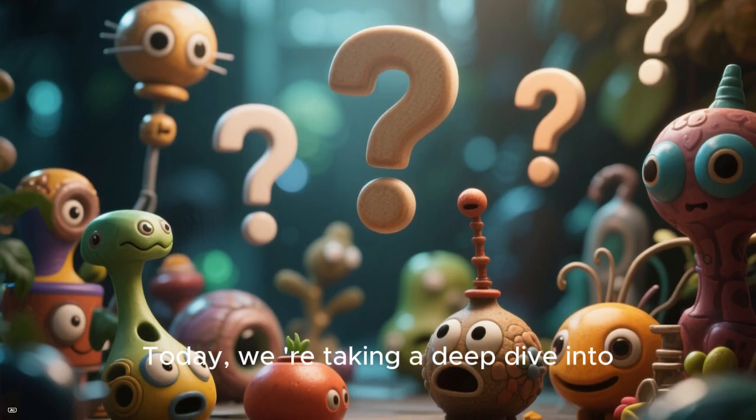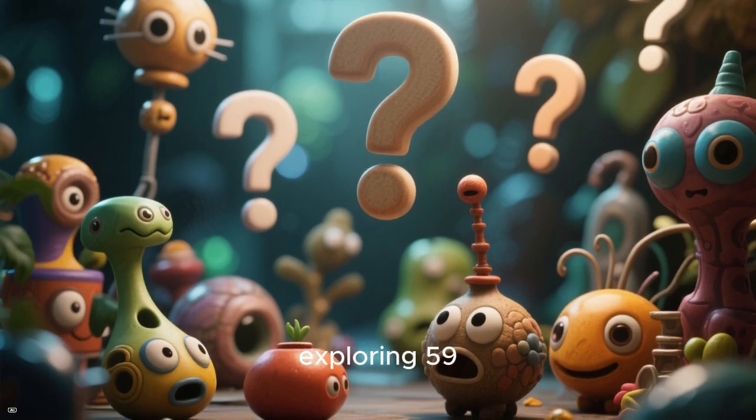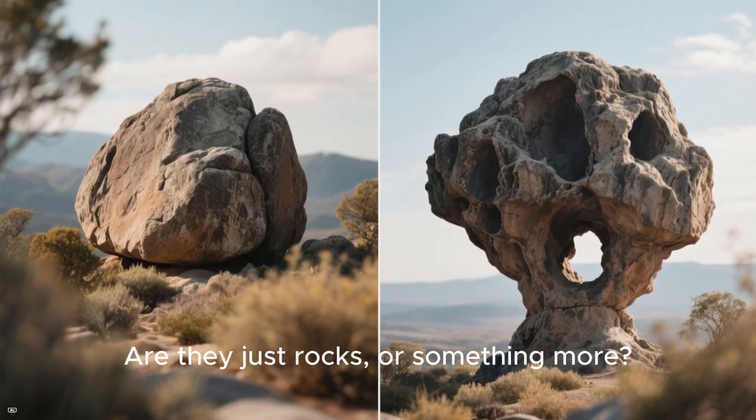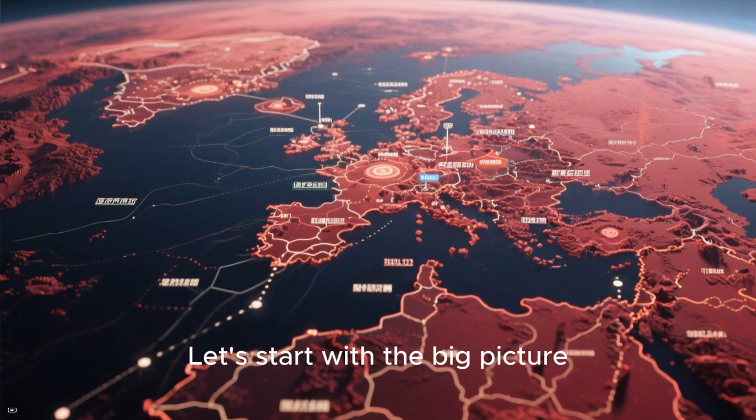Today, we're taking a deep dive into the hunt for life on Mars and exploring 59 of the most bizarre and baffling objects our rovers have photographed. Are they just rocks or something more? Let's start with the big picture.